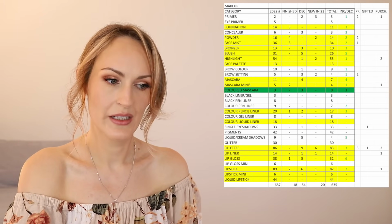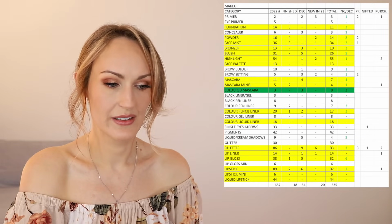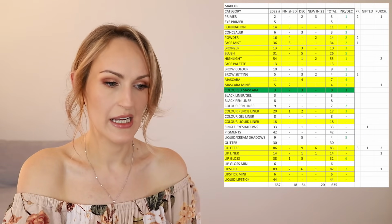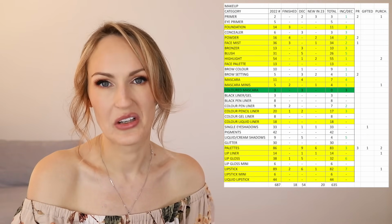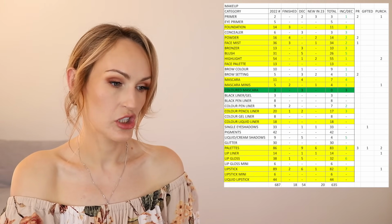Single eyeshadows. So I started the year with 33. I decluttered 1 and I had 1 new one come into my life. It was gifted to me, leaving me with 33. Pigments, I started the year with 42 and there's been no change there.